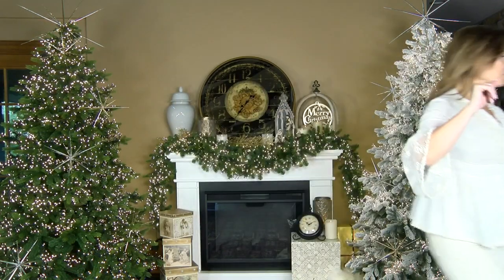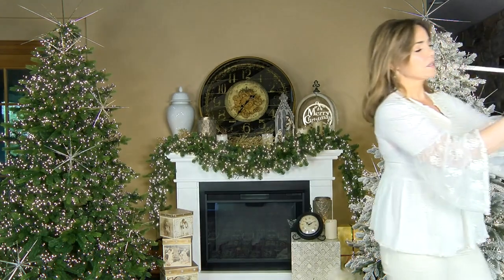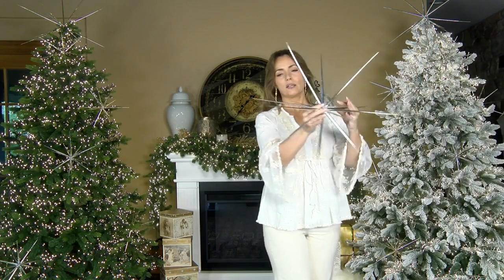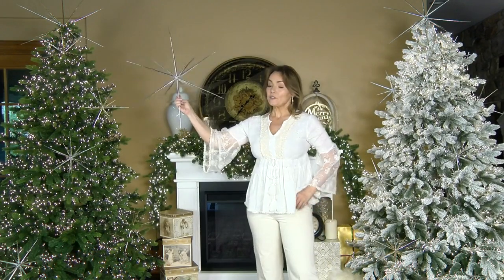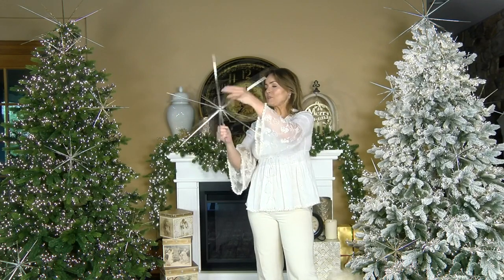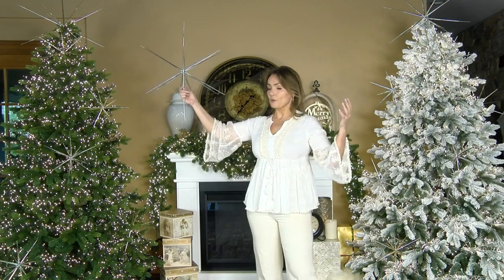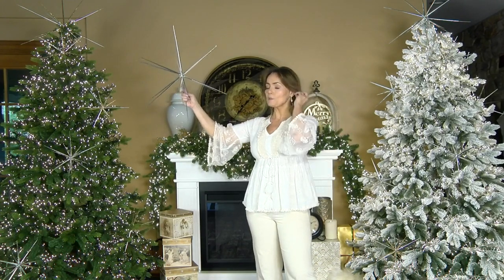So, big Starburst tree toppers. You want to see how big those are in person? Hold on, since I can't reach the ones on top of the tree. This is the size of the tree topper. Now here's the funny thing. The first year that I bought these, when I saw them in the showroom, it was a really big showroom and really high ceiling, and they were hanging and it looked really cool. I'm like, oh, I'm gonna get this.